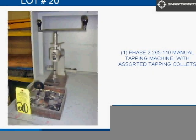Lot number 20 on your tapping machine with your collets, little hand tapper with the collets. How about a 25 a little bit to start? 25 I got, 35 I got, 45 and a bit, 55. If you're bidding at 55, gentlemen, 45, 55. Last call at $55. You bought it at $45, and your number, please, is 221.